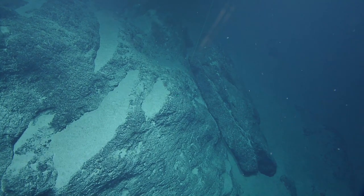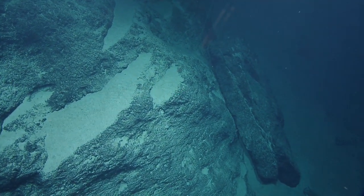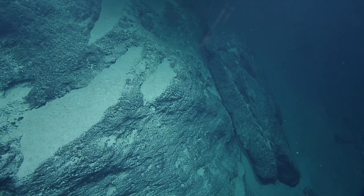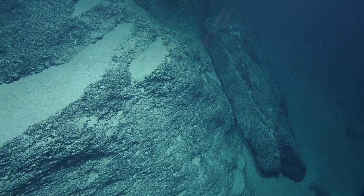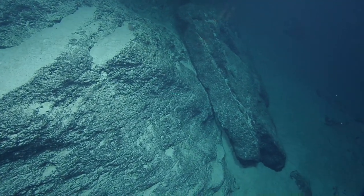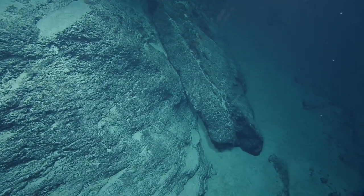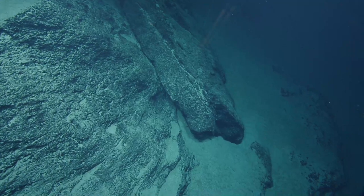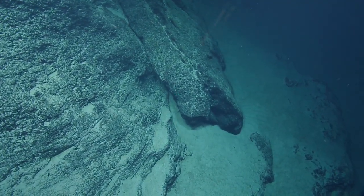That ROV move to me was so amazing. It's like you just stepped off the edge of a cliff and then you were still able to turn around and see the cliff. So cool. And thank you, Birmingham, for your good suggestion. I might have to check that out.